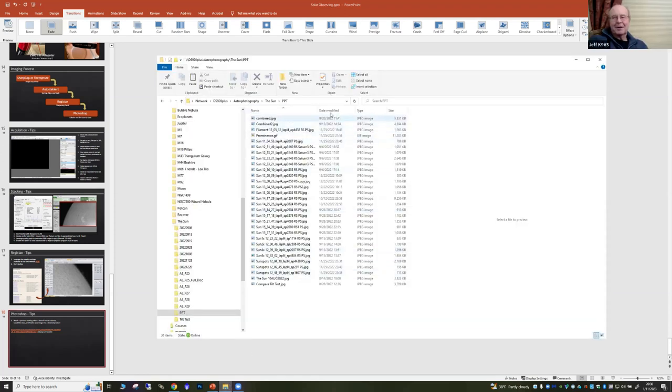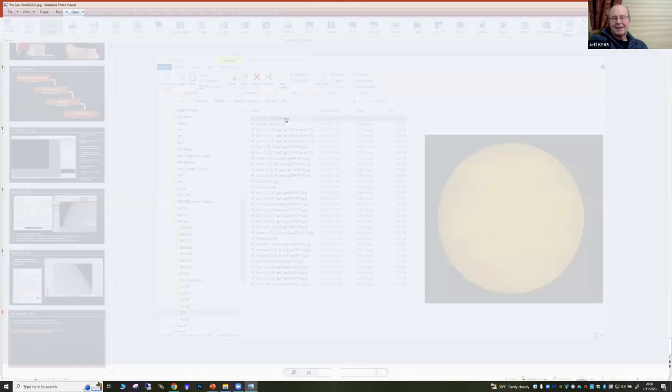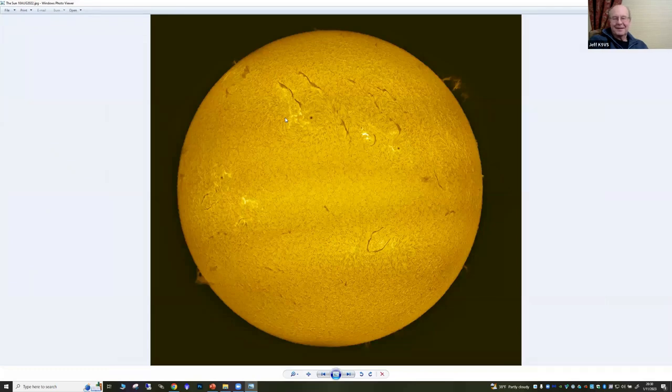And we're certainly looking for the maximum of the solar cycle so we can start making some contacts on 10 meters. Any other questions?